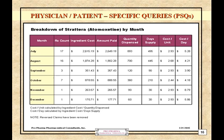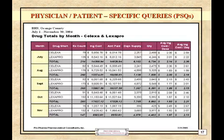Slide 17, entitled Physician-Patient Specific Queries, the breakdown of Strattera atomoxetine by month. This is just purely a financial breakdown in order to give information about certain drugs that are of interest, whether they're of interest to the medical director or perhaps to yourselves as well, about what the activity has been, how much has been dispensed, days supplies, cost per unit, etc., to give you a general idea. And if you're interested in specific drugs or categories, this can always be run, and we look forward to your request.